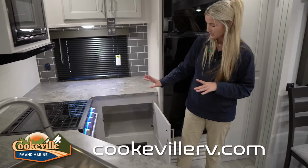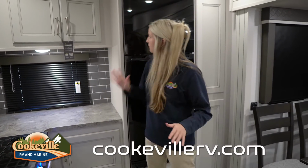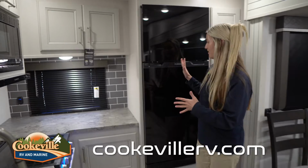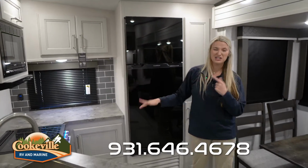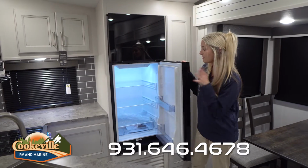That's a pretty deep space, and that's very easy to grab when you're wanting to cook over here. And right behind, more storage up here. And right beside me, we do have our fridge. This is a Furrion fridge that kind of does change from unit to unit, so definitely ask your salesman.